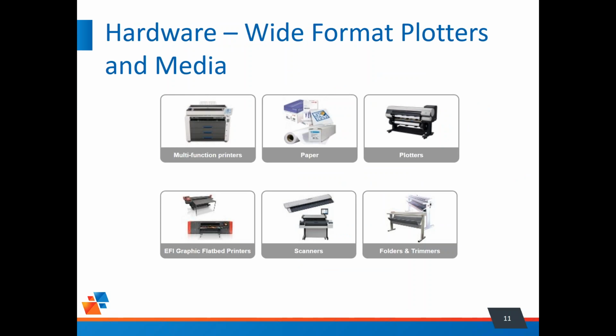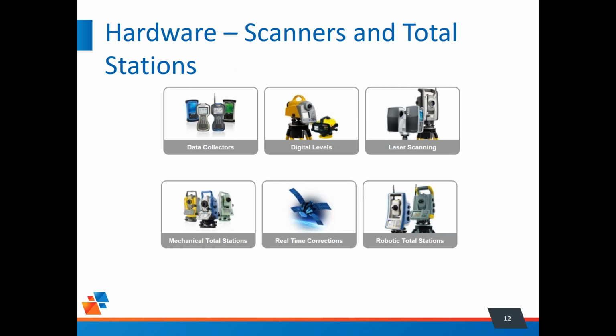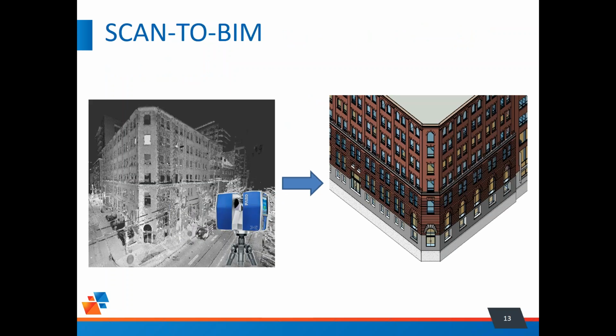As mentioned, we're also a Canon company, so we offer full support on some of the hardware you might be using. We have a business unit specializing in plotters, printers and media, as well as some of the surveying equipment. We offer scan to BIM services and some of the equipment that you might want to rent for some of your jobs. An example of a scan to BIM service that we offer is helping you take as-built conditions and make them into a BIM-ready model.